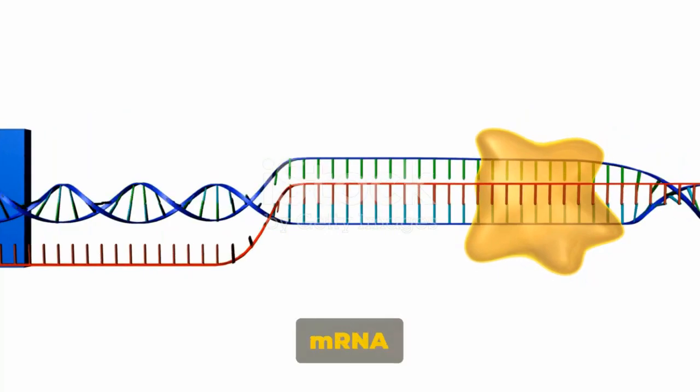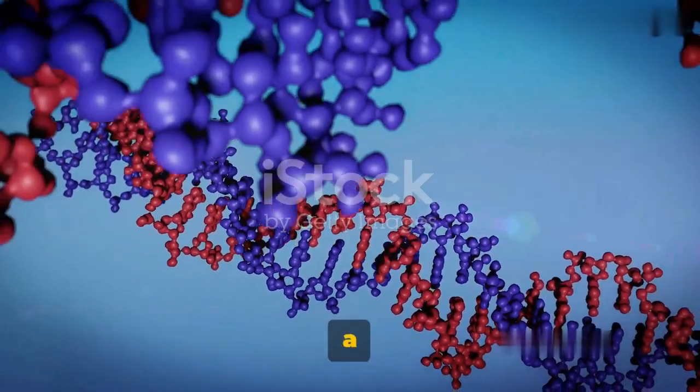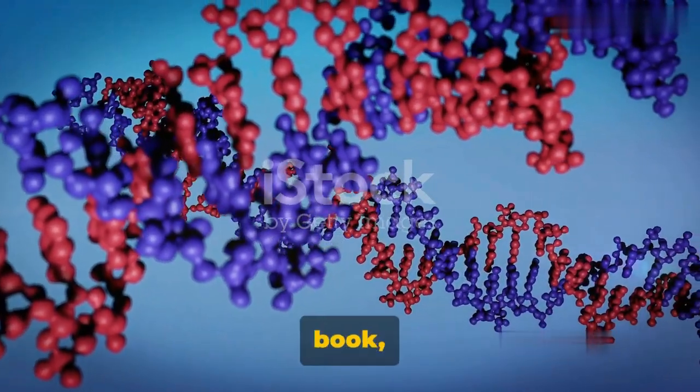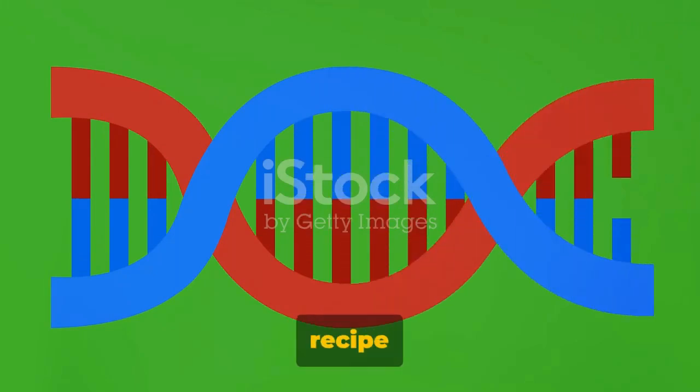In this process, an mRNA copy of the gene is produced. The mRNA acts like a photocopy of the pages of our book, carrying the necessary information to create our protein. It's a bit like taking a snapshot of a recipe within a cookbook and carrying it to the kitchen where the actual cooking will take place.